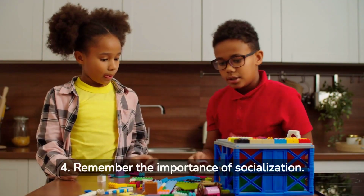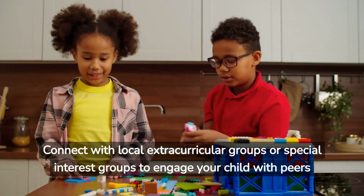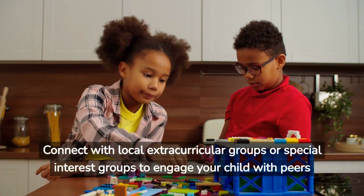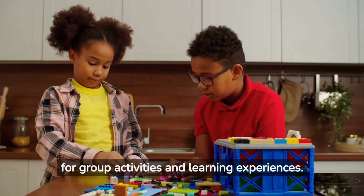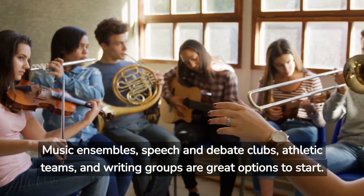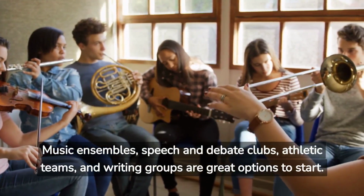4. Remember the importance of socialization. Connect with local extracurricular groups or special interest groups to engage your child with peers for group activities and learning experiences. Music ensembles, speech and debate clubs, athletic teams, and writing groups are great options to start.